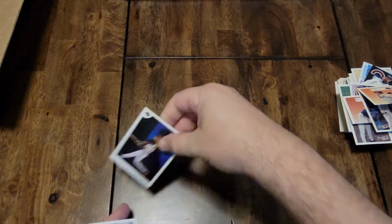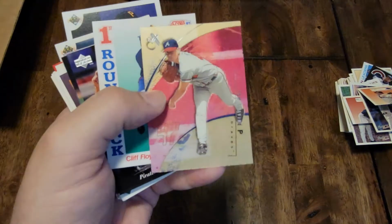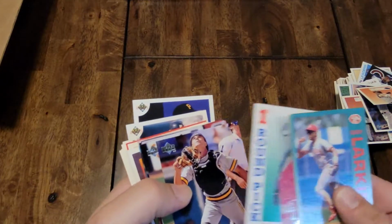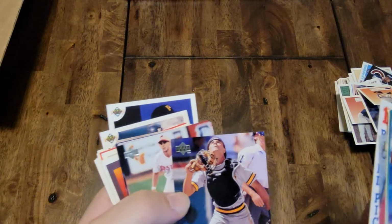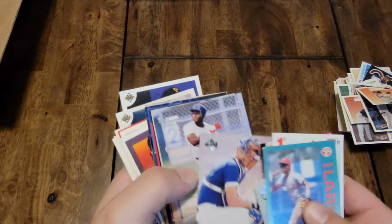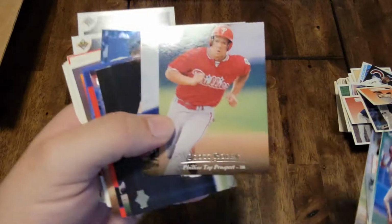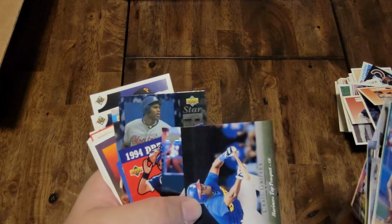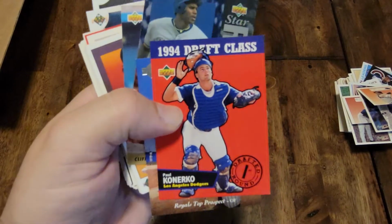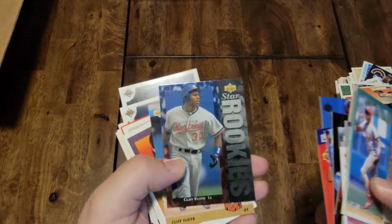What else do we have here? We have a pretty cool EX Tom Glavine card, like an acetate almost. We have Cliff Floyd. There's some Upper Deck minor league cards, so I just threw a couple of those out. Jason Kendall, Aaron Boone, Paul Konerko, underrated, Torii Hunter, Scott Rolen, who could be a Hall of Famer, Billy Wagner, there's a Jason Giambi, there's another Paul Konerko draft class, there's a Johnny Damon, so just some Upper Deck.